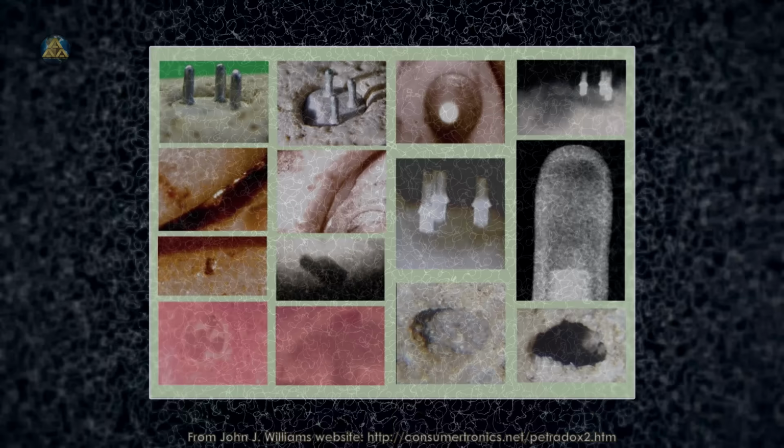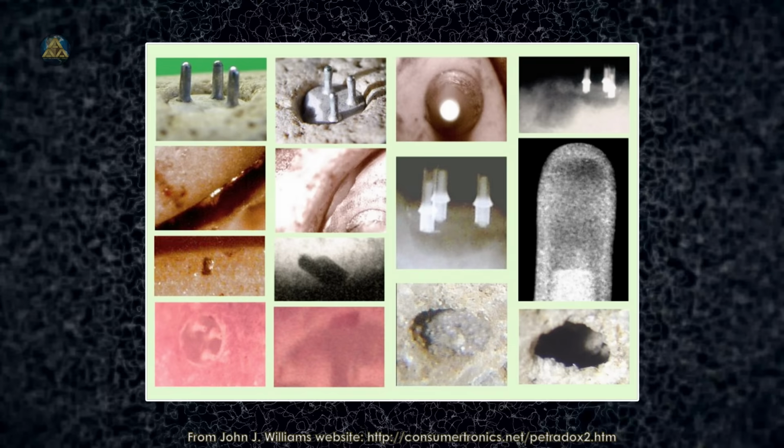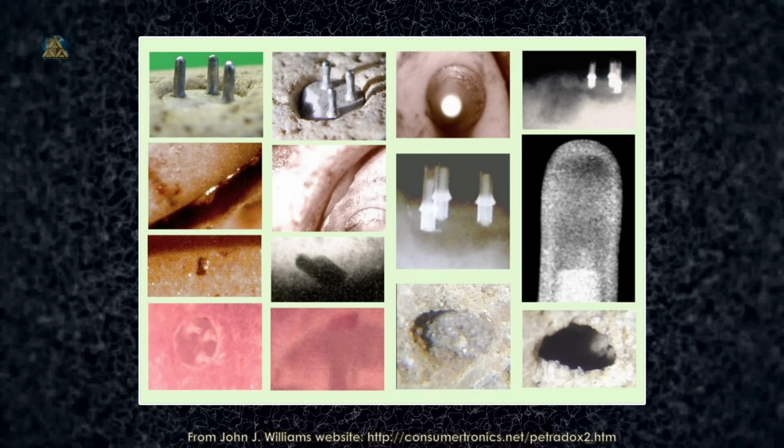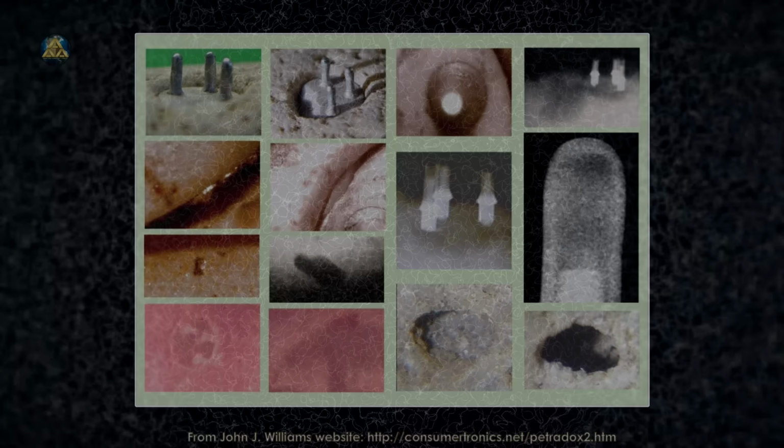Skeptics firmly believe that this 100,000-year-old electrical component is a manufactured hoax, but Williams does not agree. He is convinced that he has found a genuine artifact that belonged to an advanced ancient civilization or an extraterrestrial race. Williams is willing to let researchers authenticate the artifact under certain conditions, that he is present during the analysis, and that the rock remains unharmed.